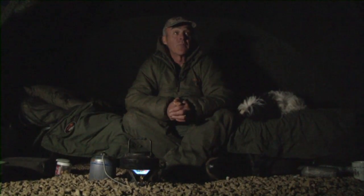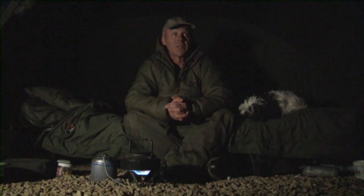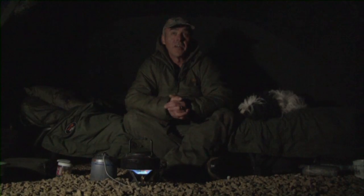They've locked the gates for the complex now, everything's secure, there's nobody going to be walking about. So I think I might sit up for a couple of hours, have a couple of cups of tea, and just see what transpires. But I'm looking forward to the night ahead.